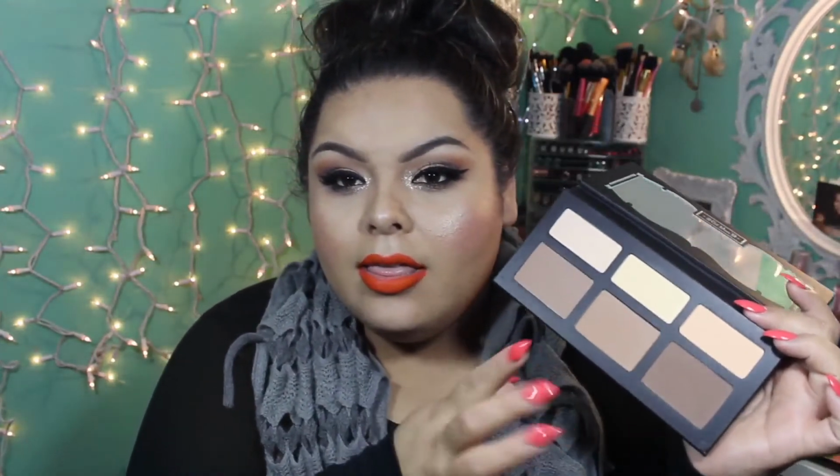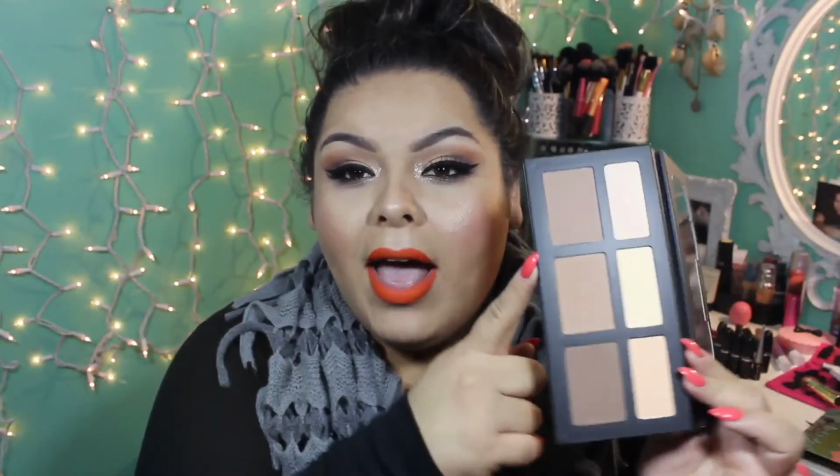So those are the shades that I used on my face. They are really pigmented. They do come off very different. Like in the pan, it doesn't look that dark, but when you actually apply it to your face, it's a little bit harsh. So if you're going to use this palette, I do recommend to have a light hand with it because they are very pigmented.